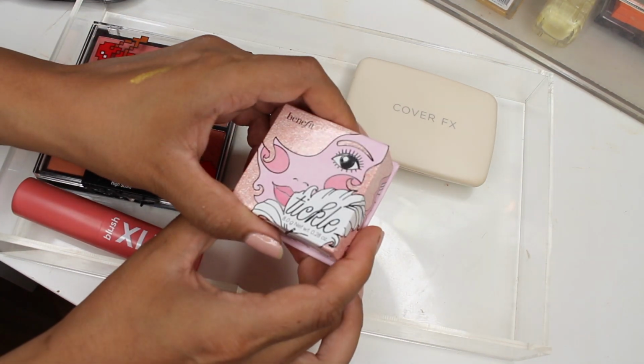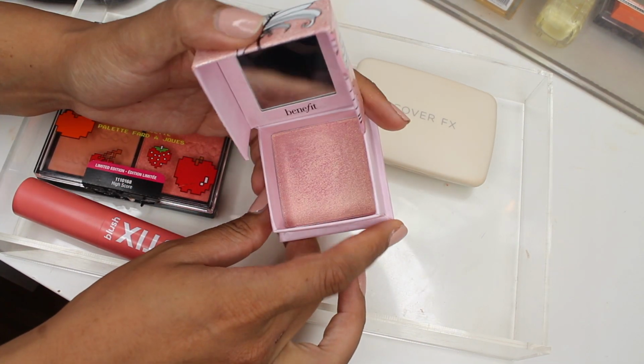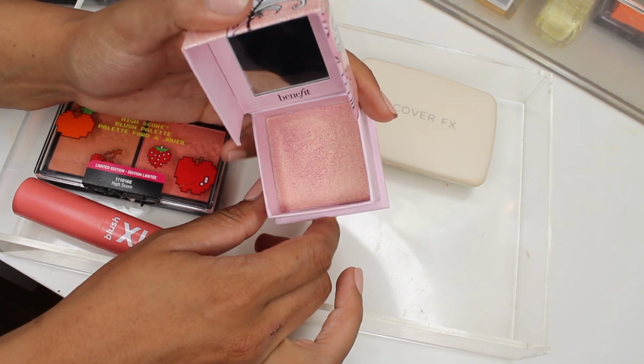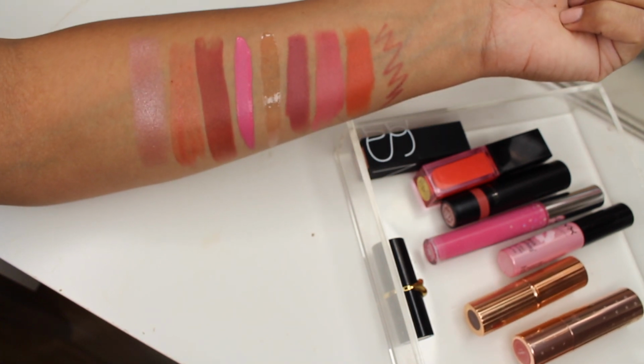And then again, another new Benefit, wearing this today in Tickle. It looks quite pink, but it comes out much more gold and really, really bright, kind of a wet look on the face. Super pretty. Here we are at the lip portion of the video.